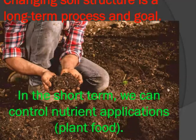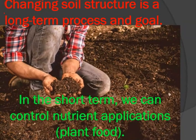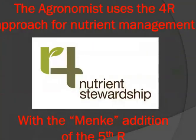So changing the structure of soil is a long-term process and a goal. So if you've got a large garden or a 50-acre field or a 1,000-acre field, I've had the privilege of working for people that had 1 acre of crop, vegetable gardening, or 15,000 acres. We all have the same goal, which is to change the soil structure, but that's a long-term process of management. There's only so many things we can do on a large scale. But in the short term, we can control nutrient applications, also known as plant food.